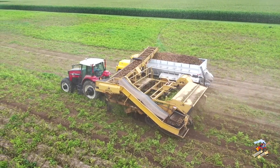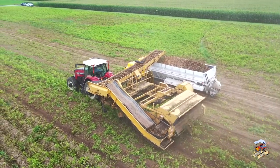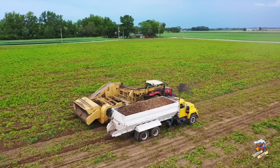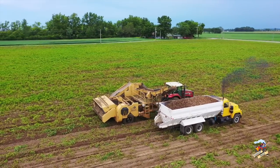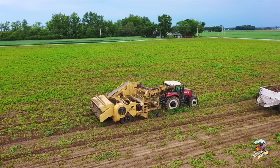The versatile 280 tractor was built between 2009 and 2014. There were three different models, the 250, 280, and 305, and you're going to see the farm's 305 later on in the video working some ground. These are very similar to the 2180 I just talked about. The biggest difference is the engine.